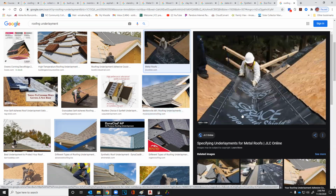And then you've got the really good stuff, which is the ice and water shield here. This stuff is sticky back. So when you unroll this, you have a little piece of paper that you have to pull off of the back of it, and then this sticks down. What this guy's doing here, he's putting it in the valley. He's already put this piece in. He's running his hand down to pull this down into the valley, and then he's going to press this down over here.